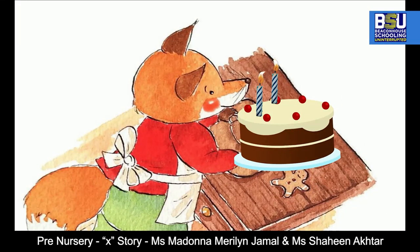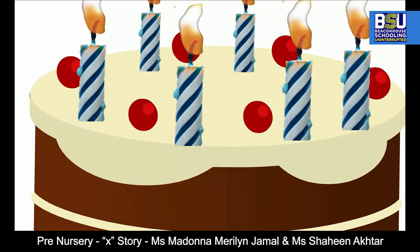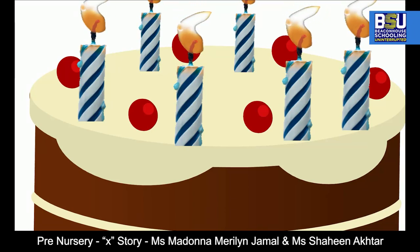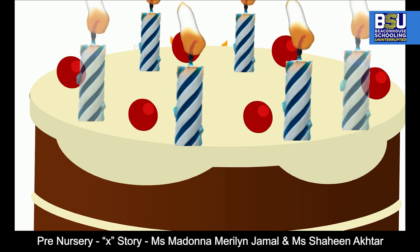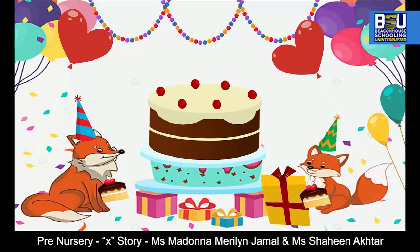She fixed the candles on the top. The wax was melting on the cake, so she blew out the candles. She cut the cake and gave her friends.